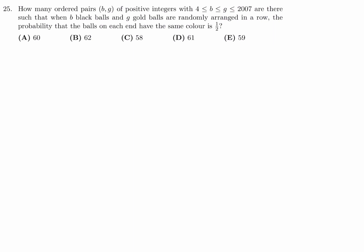How many ordered pairs (b, g) of positive integers with 4 less than or equal to b, less than or equal to g, less than or equal to 2007 are there such that when b black balls and g gold balls are randomly arranged in a row, the probability that the balls on each end have the same color is 1/2.